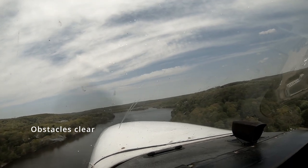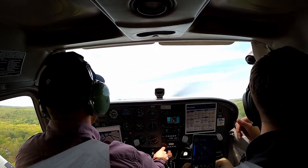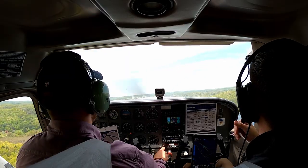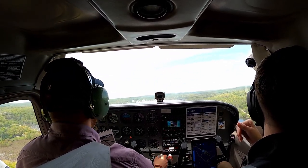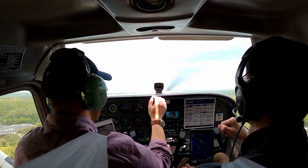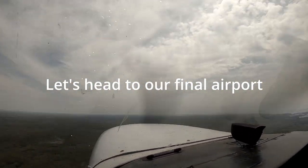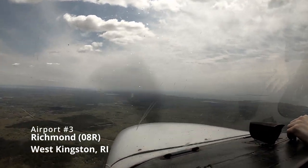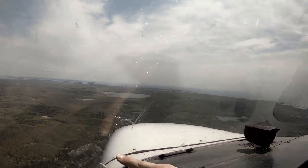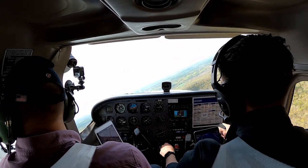Cleared. A little more than a 50-foot obstacle here. Yeah. Flaps up 500 feet. I wonder, you think they want us just following the river to 1,000? Yep. Pretty much straight out over the river. That should do it.